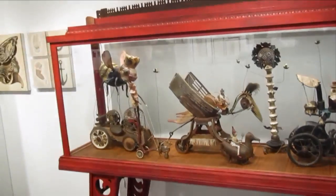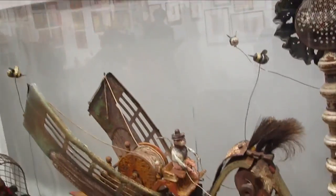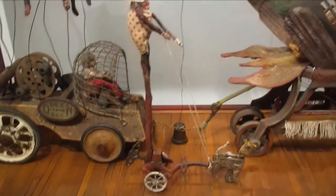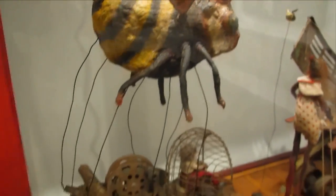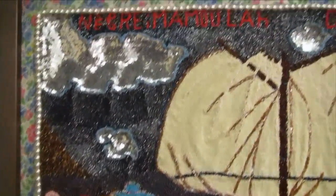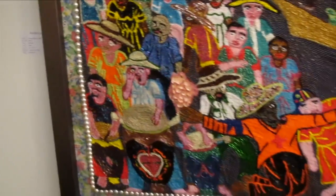Oh boy, toys. Even the cabinet that the toys are in is like a big toy. John Whipple, Queen Bee Parade. Well, I think they're getting ready to shut down, but I stumbled on some of these beaded works. It's by Bourbon Lolly. I always love this stuff.